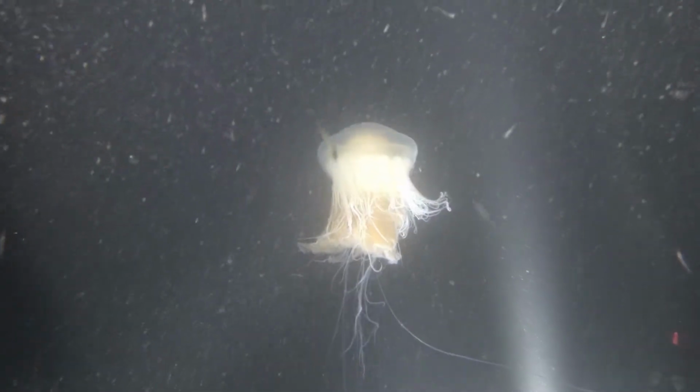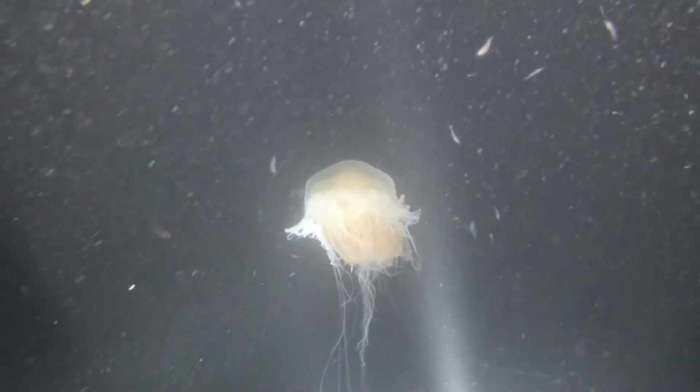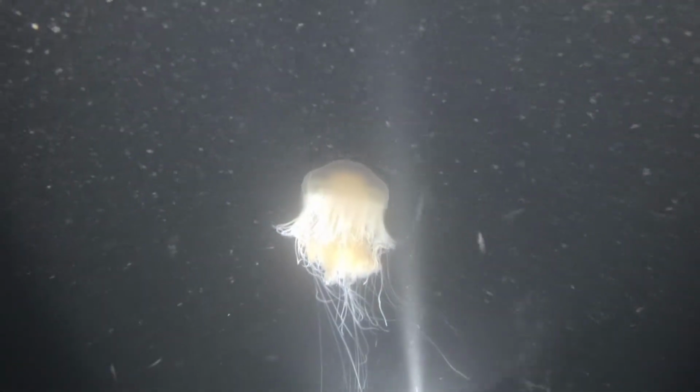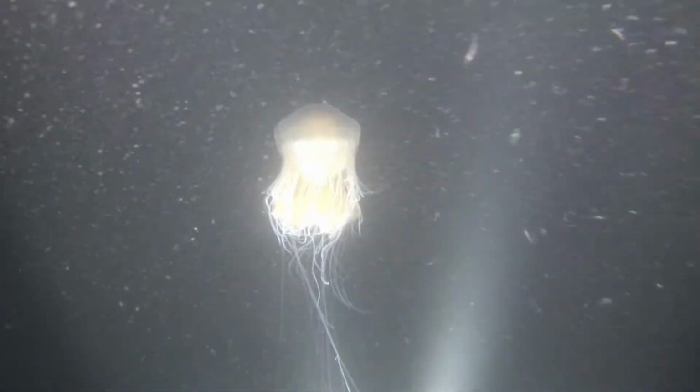We almost ran face first into this jelly. This is called a fried egg jelly. And if you look at the top of the bell, you can see a yellow glob that looks like the yolk of an egg. Thankfully, the nematocysts on these jellies are very mild, so even if we had run face first into it, we wouldn't have been stung too badly.